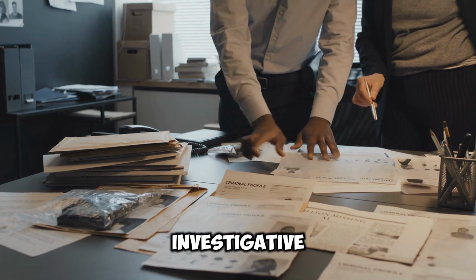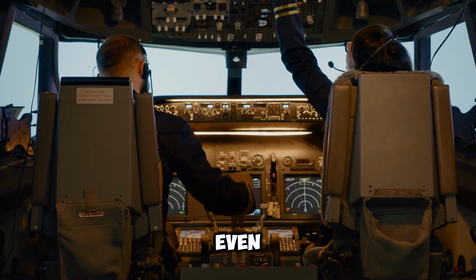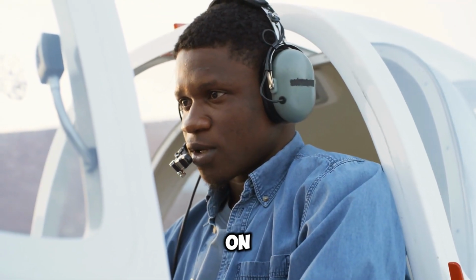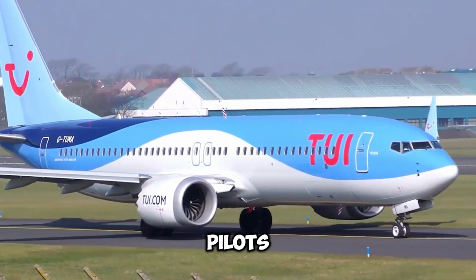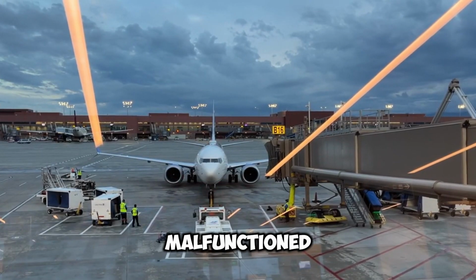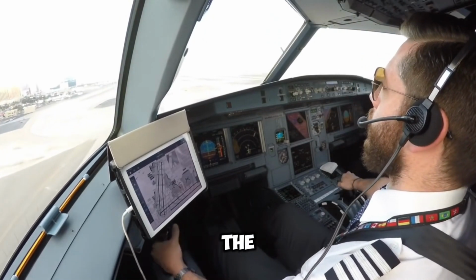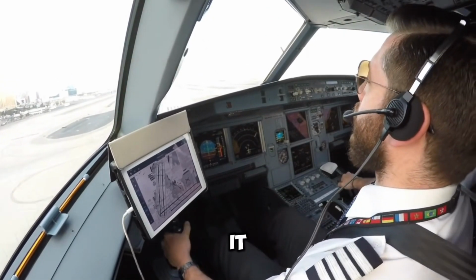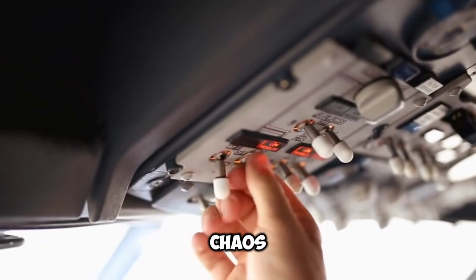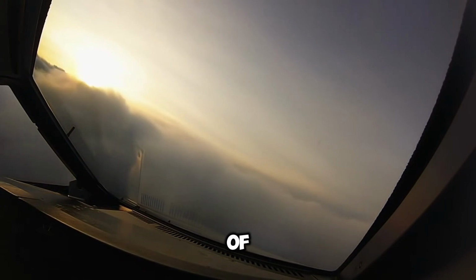According to investigations, before pilots flew the MAX, they were not even aware that MCAS existed, let alone given proper training on how to operate it. Pilots frequently felt overwhelmed and perplexed when MCAS malfunctioned in an emergency, with no clear instructions on how to turn the system off or override it. Because pilot manuals lacked important information about MCAS, many pilots were unprepared for the possible failure modes of the system.